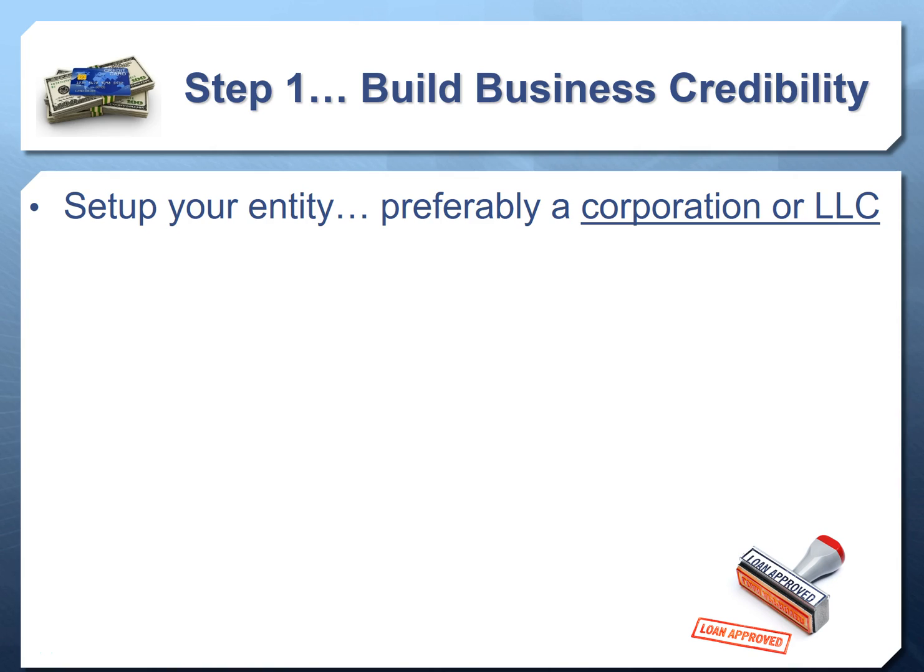Any entity can build business credit, even a sole proprietorship or a partnership. The problem is a sole proprietorship and a partnership, you are the business. You and the business are one and the same. So you're always going to be liable for what happens in the business. If the business gets sued, you can get sued.